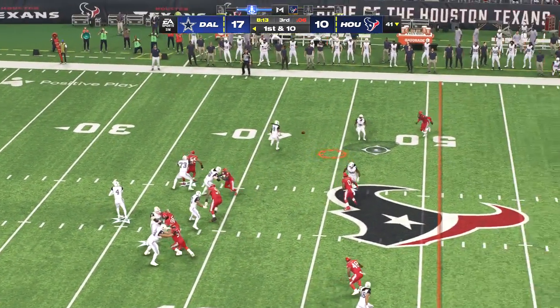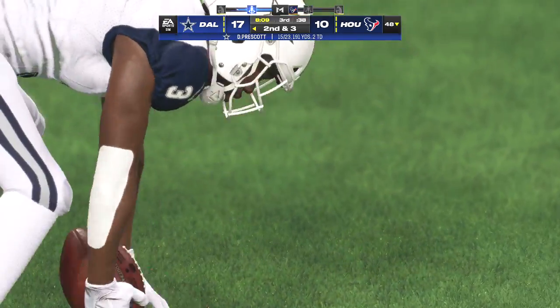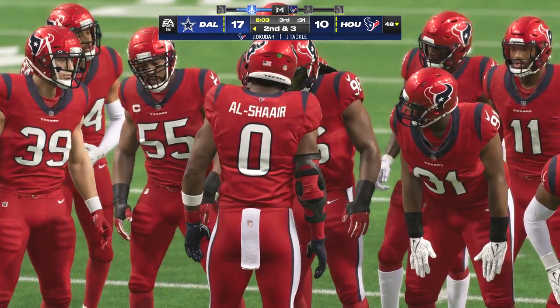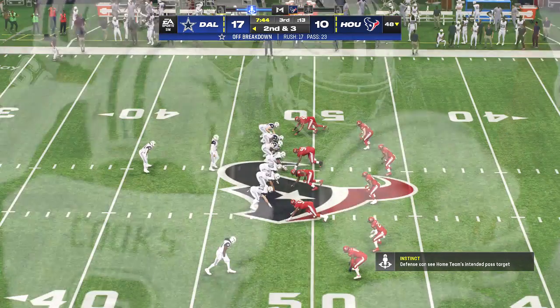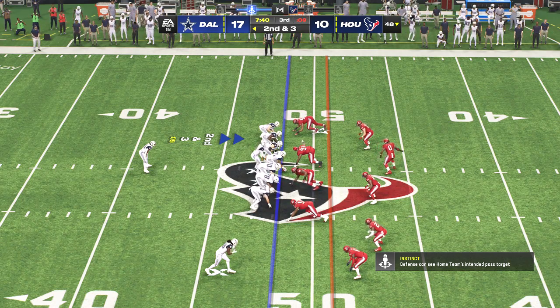Out of the gun, here's Prescott. Cooks on the quick slant. That's good. The completion there for 7 yards, and it'll be 2nd down. Some think that teams really won't throw a slant route unless you have a receiver that has a lot of stature to him. But sometimes the little guys, they get lost in there. People can't really locate them, and they run that quick cut on the slant, and oftentimes they can turn it into big plays.